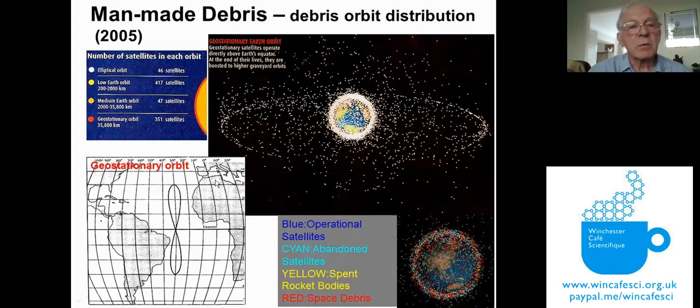So where were we in 2005? There's quite a few satellites in different types of orbit, ranging from low Earth orbit, 200 to about 2,000 kilometers, to medium height, where we have our communication satellites, where we get our TV, and quite a few also in geostationary. So the big band along here is basically the equatorial, and around here is where we have the orbit at an inclination.